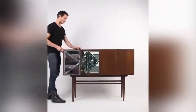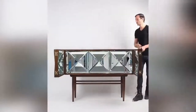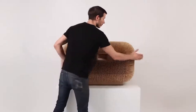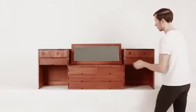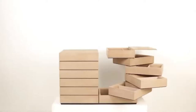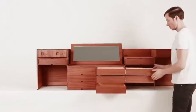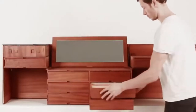These are sculptures rather than furniture, thanks to the ingenious way that they were created. What looks like decoration for a room is actually a functional locker for storing small items. The giant, at first glance, cabinet in its folded state practically doesn't take up any space.